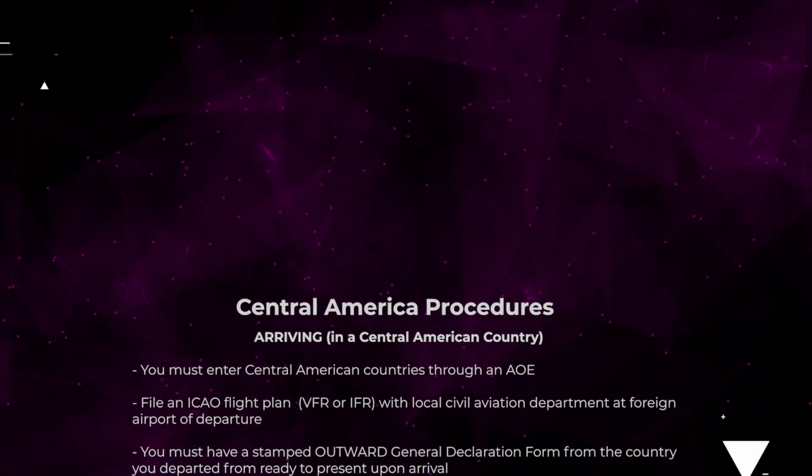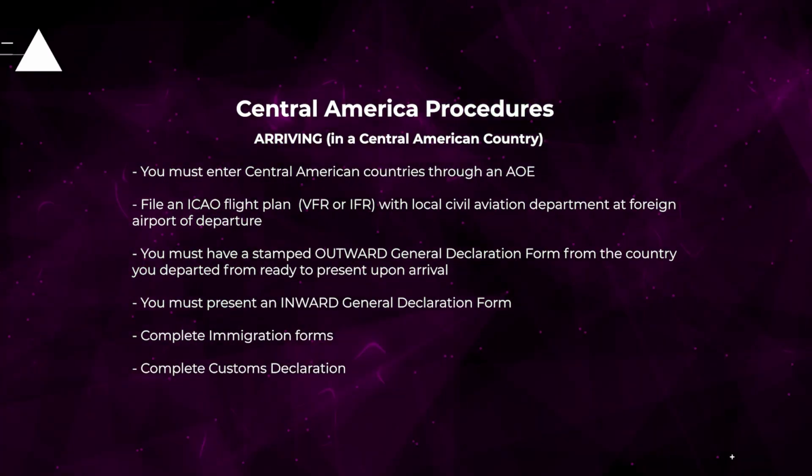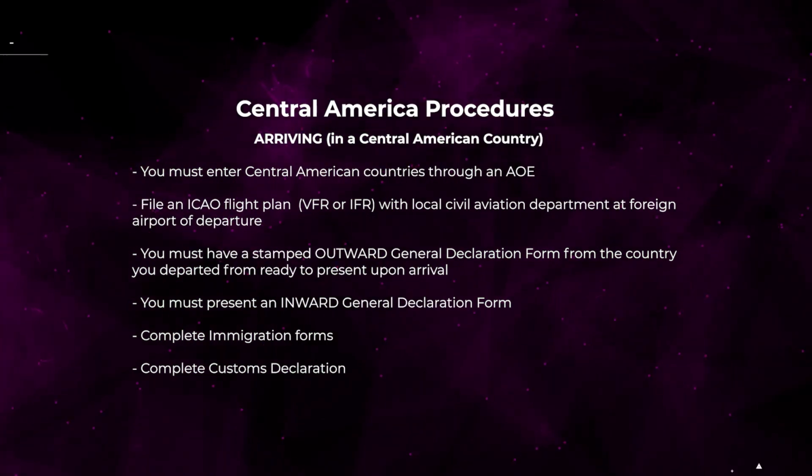If you are planning to remain in a Central American country with your aircraft for an extended period of time, you should consult with the civil aviation authorities, customs authorities, and immigration authorities of that country to determine in advance how long both you and your aircraft can remain in that country. Disinsection is still a common practice in some Central American countries, so don't be surprised if you get a visit from the bug man. You must always enter a Central American country through an International Airport of Entry, or AOE. Remember, these are listed in the CST member website. You must always be on either a VFR or IFR flight plan when entering a Central American country coming from another country.